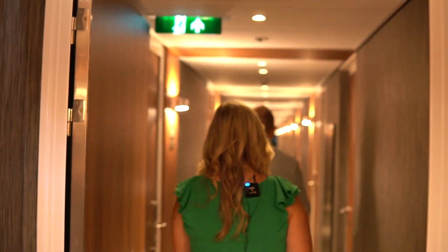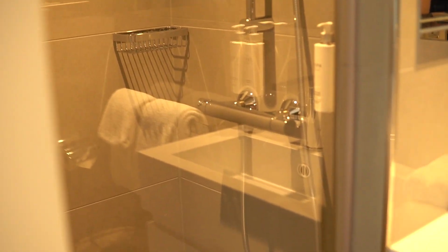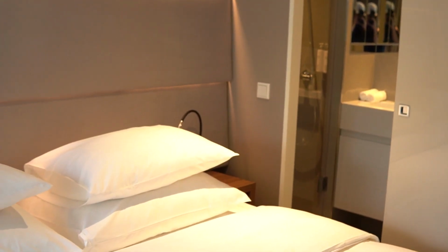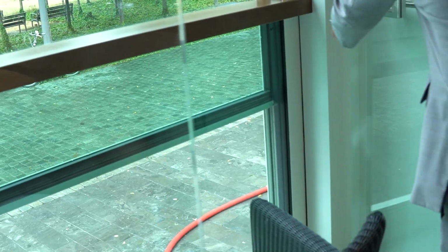Emerald Luna boasts 91 rooms, holding up to 181 guests with 5 different types of staterooms. Welcome to Stateroom 308, Grand Balcony Stateroom. So spacious, big king bed. My favorite, of course, is allowing the inside out and the outside in, this innovative balcony.